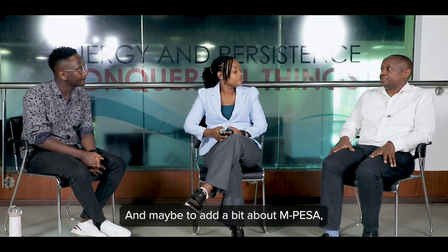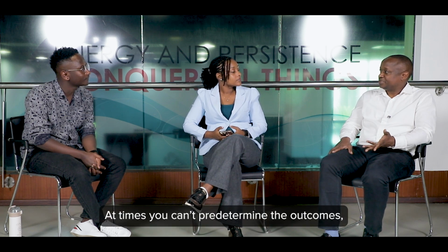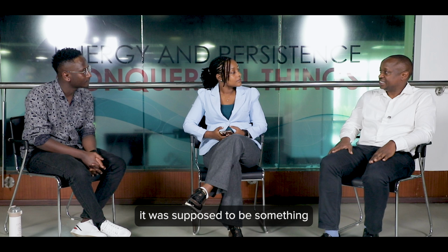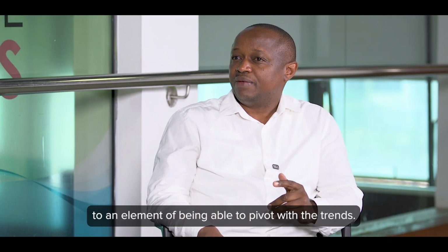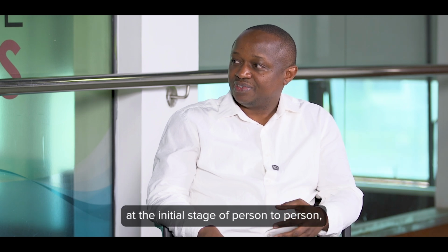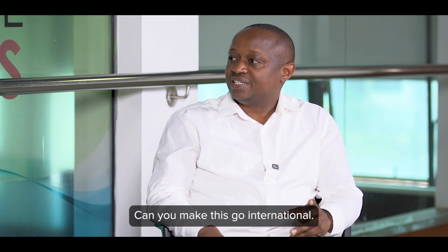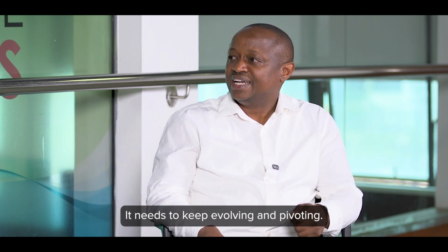And maybe to add a bit about M-Pesa, it's really at the cornerstone of innovation. At times you can't predetermine the outcomes. When you flash back to M-Pesa, some of the initial tests, it was supposed to be something for microfinance institutions, far from the personal P2P and the core business. I think it speaks to an element of being able to pivot with the trends. From that point, you figure out this thing can be big, and you don't stay at the initial stage of person to person. Then you go to who else can use this? Is it businesses? Can you make this go international? So innovation doesn't stop with the original idea. It needs to keep evolving and pivoting.